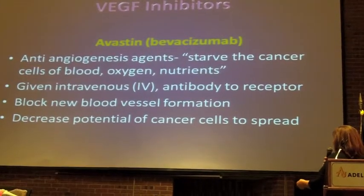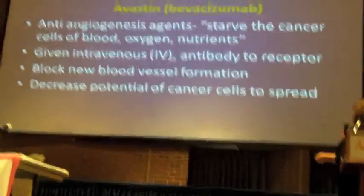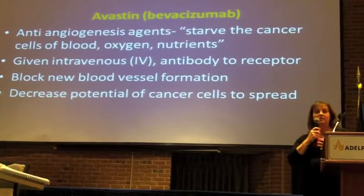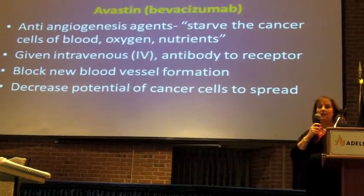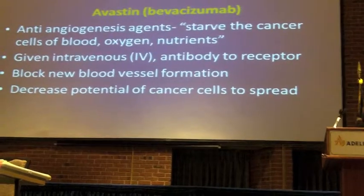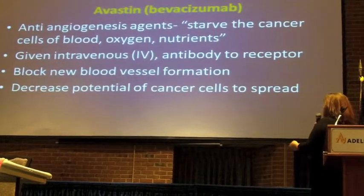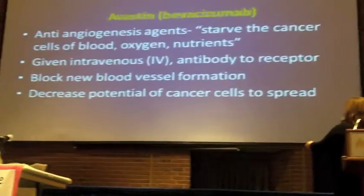Basically, it's given intravenously. It's an antibody to the VEGF receptor. It blocks new blood vessel formation. So tumors, as they grow, need to recruit and make new blood vessels so that they can nourish themselves. If the blood vessels are not there, the tumor cannot grow, it dies. So there's a decreased potential of cancer cells to spread and grow. So this sounds good. Let me just go back real quick. There are some side effects to this that I'm going to go through in a second, but it's not the panacea that it seemed it was going to be.